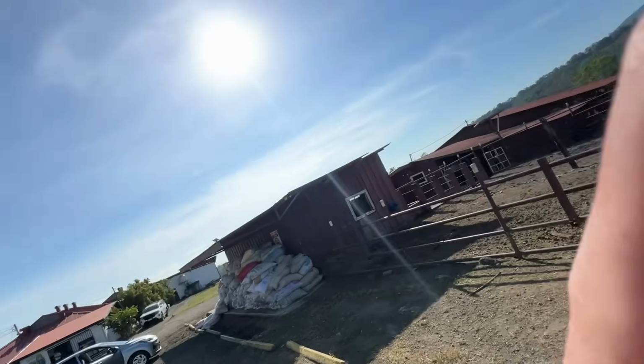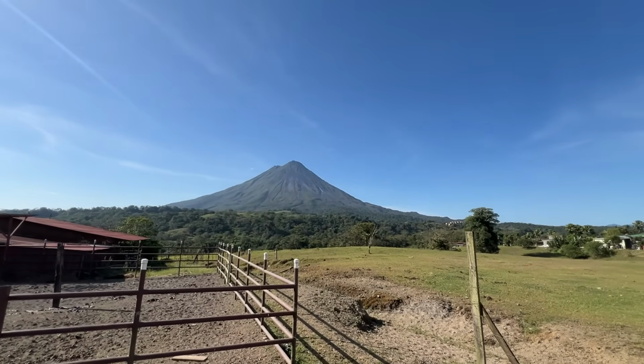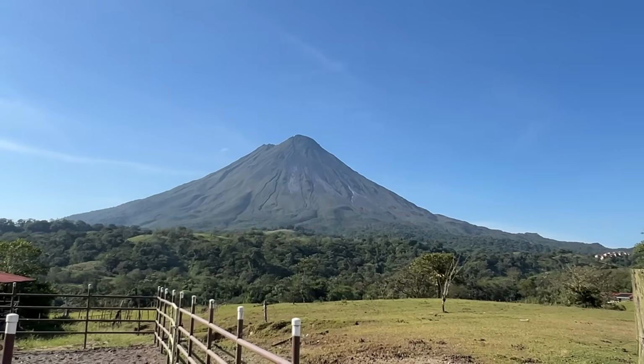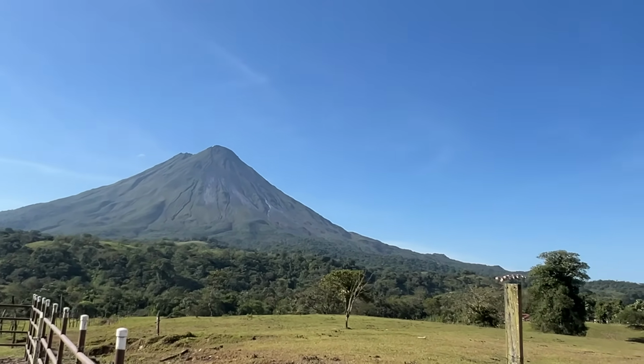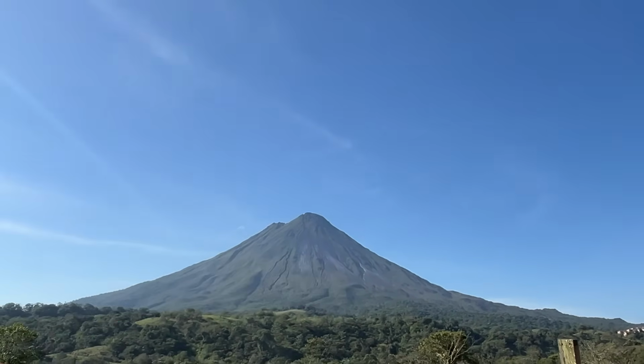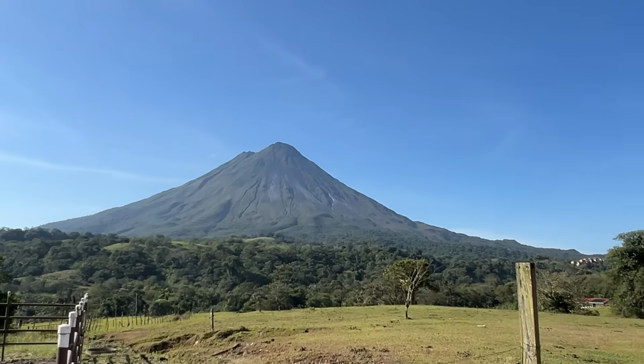So my Uber driver was nice enough to pull over. He said, this is the best view of the volcano. So here we are. Look at this, folks. Oh my gosh, I'm looking through the iPhone, does not do it justice at all, but this is where it's at right here. I'm so stoked that the day I picked to go hike it, literally 0 clouds. This is gonna be freaking epic.